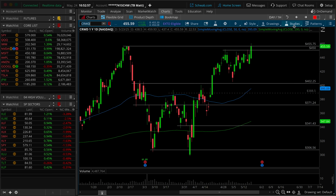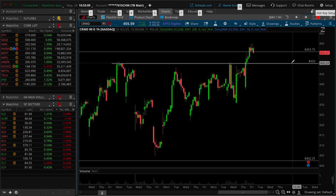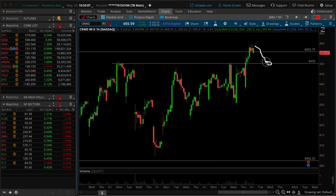There's 2 things that could happen here. The pullback goes to, let's go to the hourly so we can see it. The pullback has started, the consolidation has started over 455.75, blue sky territories. Or if we pull back a little deeper, you could look for 450, or you could say, I want the confidence on the next Brigade Bolt back up and over 455.75. So either entry, this or this, I would entertain.